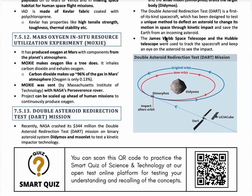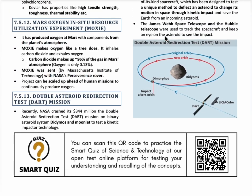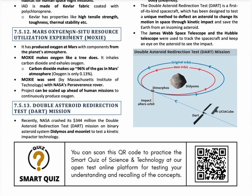The next topic is Mars Oxygen In Situ Resource Utilization Experiment, that is MOXIE. MOXIE produces oxygen like a tree does. It inhales carbon dioxide and produces oxygen. As Mars contains approximately 96% carbon dioxide, MOXIE was sent with NASA's Perseverance rover. MOXIE was developed by MIT.